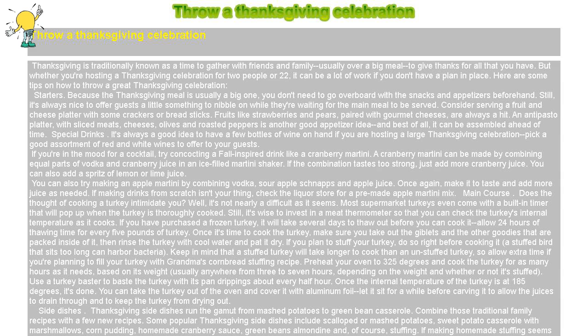Serving the meal. For a large crowd, it is wise to serve the meal buffet style. Set the food out on the kitchen countertop and let your guests serve themselves. Passing the various dishes around a table is a nice idea for small groups.